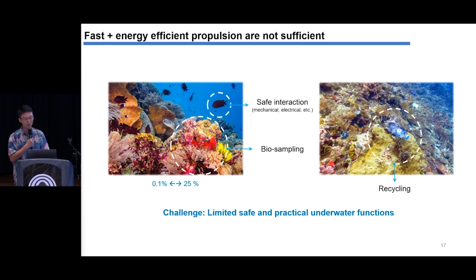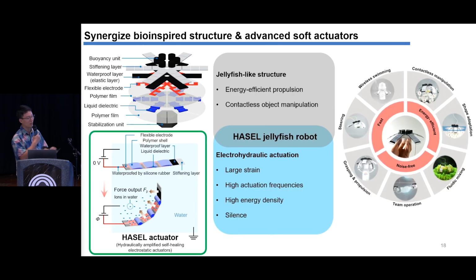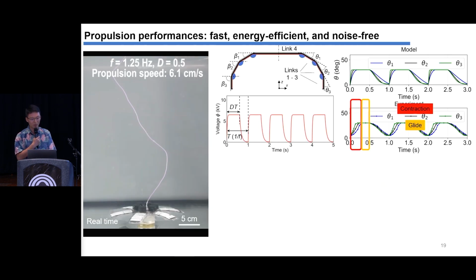So basically we could design small-scale soft robotic systems for access into really hard to reach marine environments for different potential functions. So in this case, we have synergized two concepts, this electrohydraulic actuator and this jellyfish-like robot, to deliver this high-performance robotic system. So the first thing is just the swimming performance.